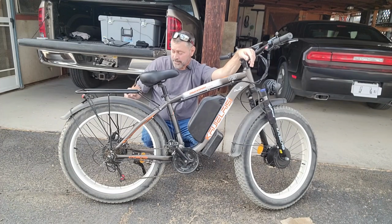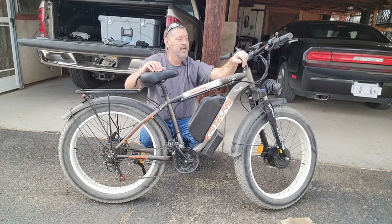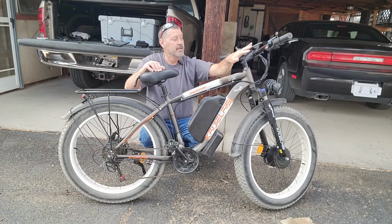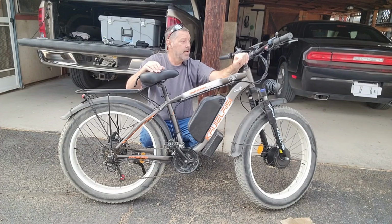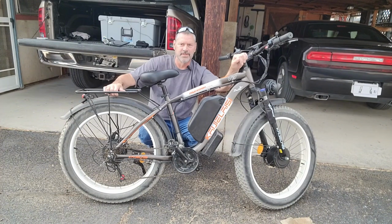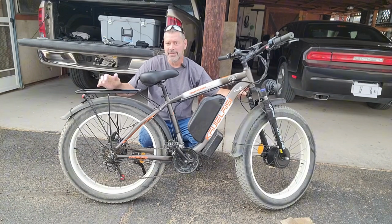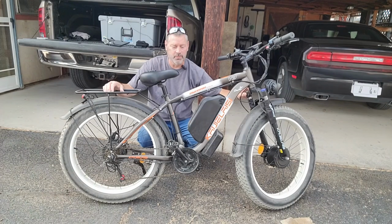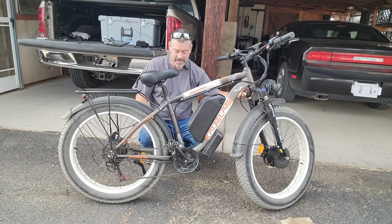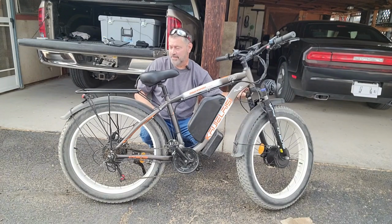And the brakes on this are a lot nicer than most bikes, and the display is a lot nicer than most bikes. The rack is a little lighter, but will still hold 90 pounds. The front forks are a little bit thinner, but unless you're out hitting jumps and stuff with it, which you don't do with an electric bike anyways, that's not a problem. And I'll go around and show you the pieces and parts.